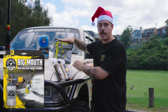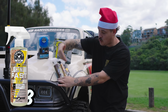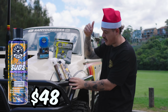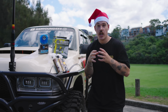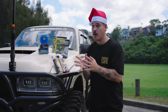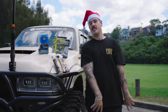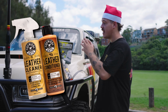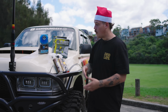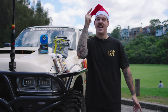This guy right here, foam cannon, 125 bucks. Wheel brush, 25. Lightning fast stain extractor, 28. You're looking at 48 for the hydro suds and 25 for the matte detailer. But the best part is you can go to your shed, see exactly what the person you're buying for may already have or doesn't have, and then just buy them the presents to fill in the gaps. If they have leather interior, you can buy them some leather cleaner. If they need clay bars, you can get them some clay bars. But what you're looking at here is around 250 bucks, all from Chemical Guys, and is a freaking fantastic present.